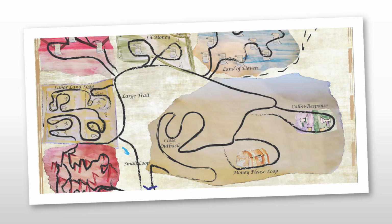Walking small trail on the FEMA Quest map is easier than the rough terrain, hazards, and efforts of large grants.